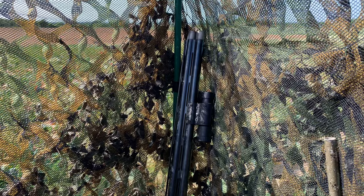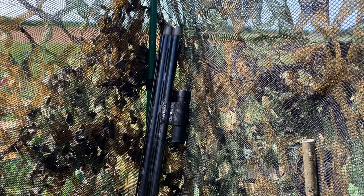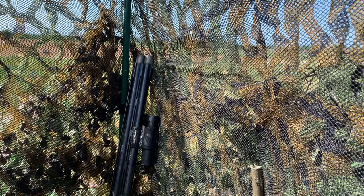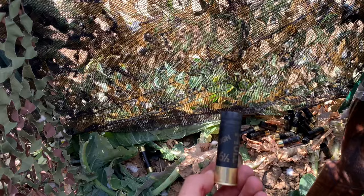Just for anyone wanting to know what sort of gun cartridges I'm using, shooting the same Beretta 694 I shoot all my clays with. Exactly the same chokes, 3/4 both barrels. And cartridge wise, normally on the pigeons I'd shoot the Hull Super Fast Pigeon. Unfortunately I'm out of stock of them at the moment with everything that's gone on. So instead I'm using up a few of these Sovereign 6.5s designed as sort of like a long range clay cartridge, but they are absolutely perfect on the pigeons.